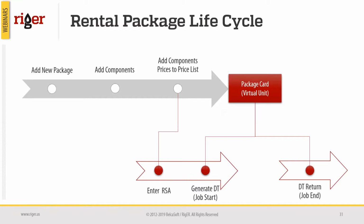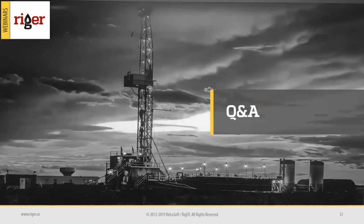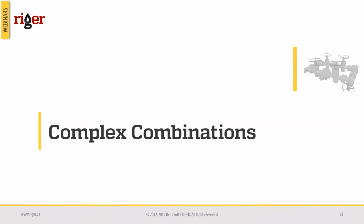Again, when you do run the delivery ticket return, the package is gone. So it's a virtual unit. It's just a kind of combination for how we charge our client per package, and we can understand the total price for the package. Yeah, so let's talk about complexity, and we will talk about complexity with Gleb because sometimes it could be a very complicated topic when we talk about unit combinations.